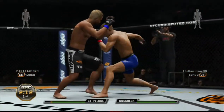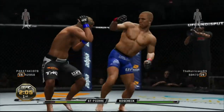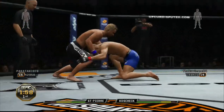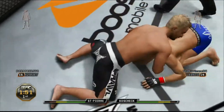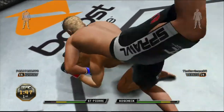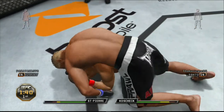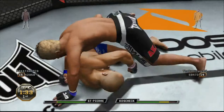Keep moving to the outside. Spotted it. Oh, but he ate a left hand. Left. Again, the takedown is stuffed. Relax here. You're fine. Going for over under here. Boom. That's it. Nice right hand.